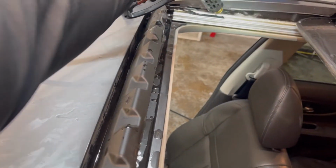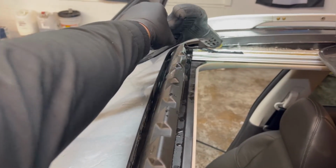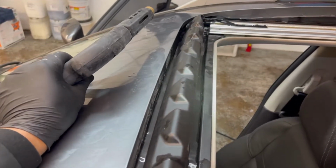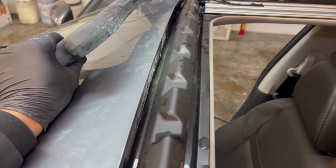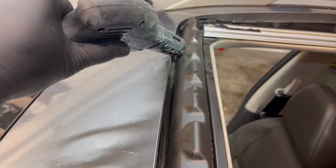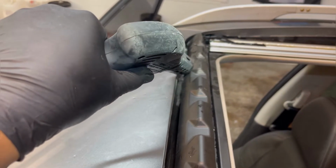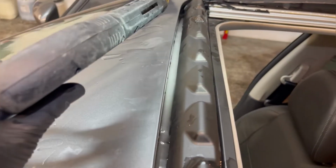So you can hear that one, oops, be careful not to scratch the car. But you can hear and see that is going down much faster. See, check that out. Last time this filled up, it was just staying there. Now it's got a place to go. Okay, so let's do this side.